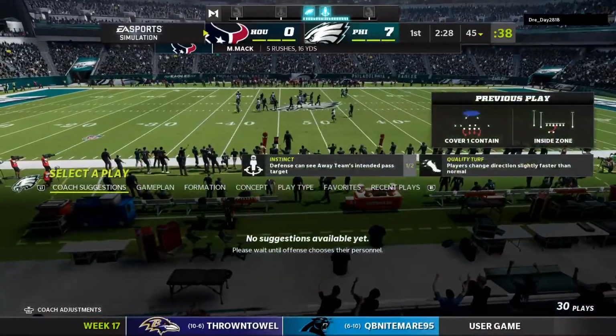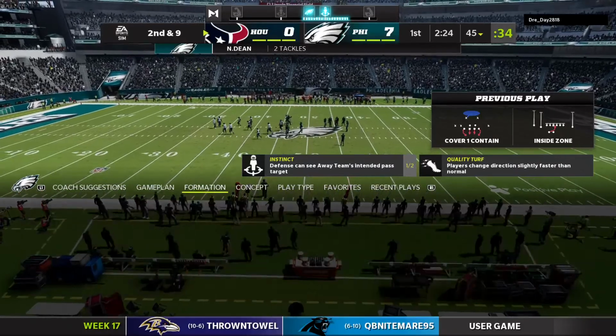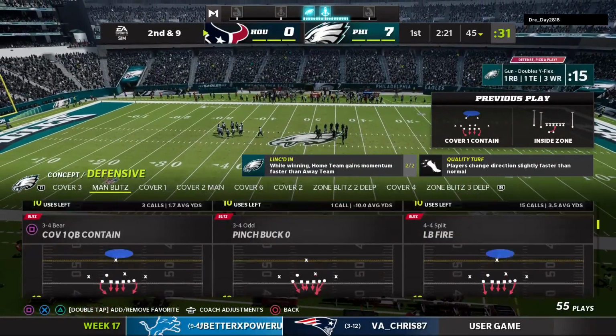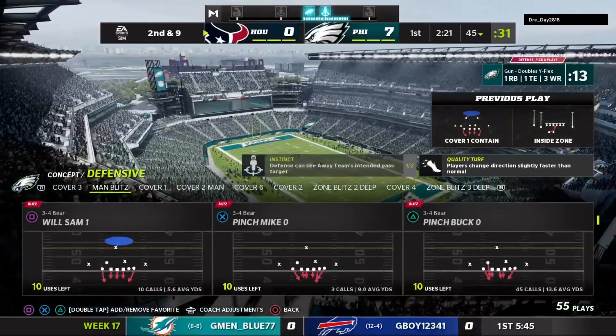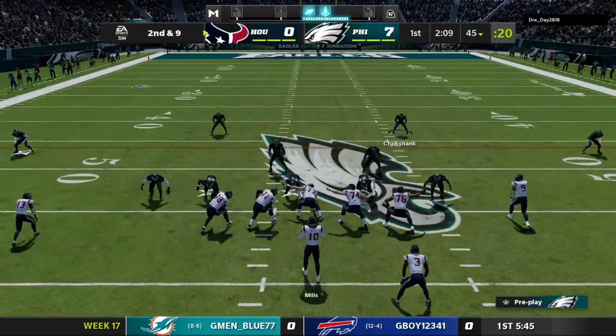Defensively, a solid response after giving up back-to-back first downs. Yeah, things were pretty stacked up there in the middle of the line. A lot of bodies, not much space. I think ultimately he was fortunate to get anything out of that run. 2nd and 9.